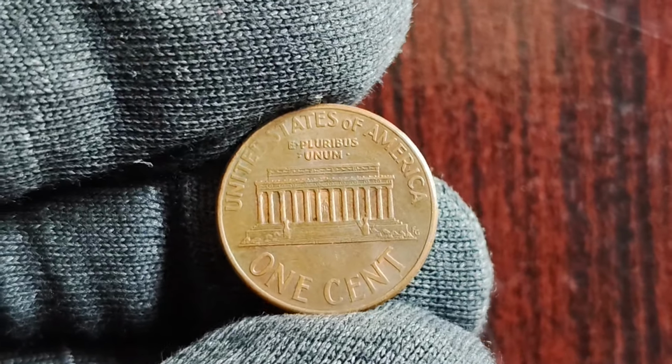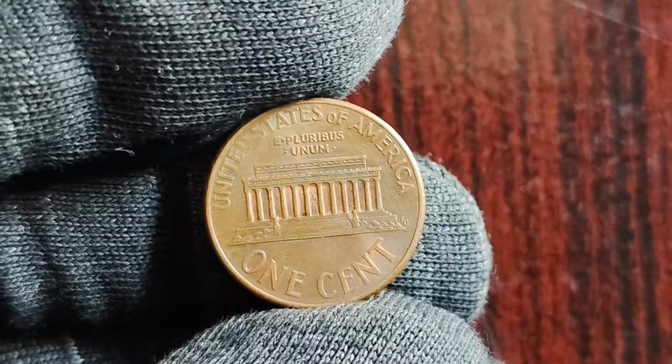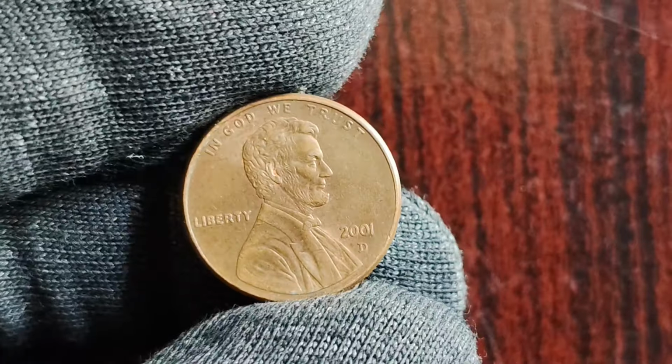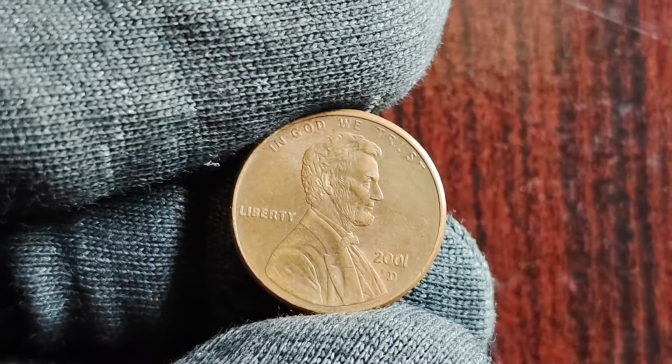special? While most coins from this year are relatively common and worth only a few cents, certain varieties of the 2001D penny have been known to command astounding prices in the market. This is due to a couple of specific factors, including rare minting errors and the overall demand among collectors.